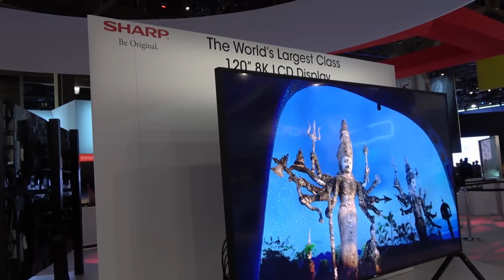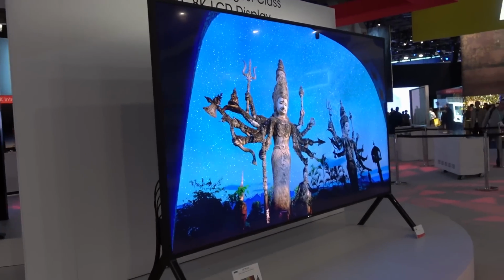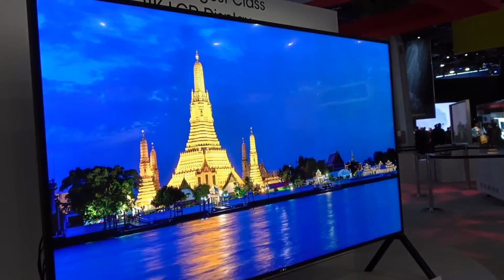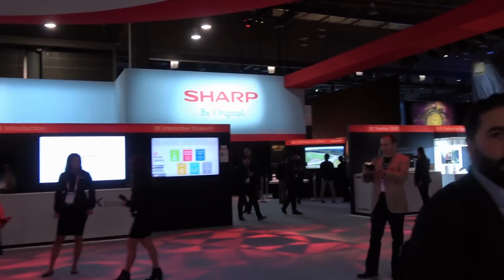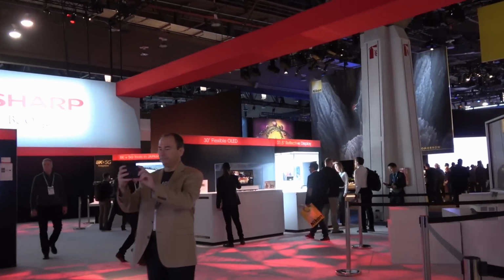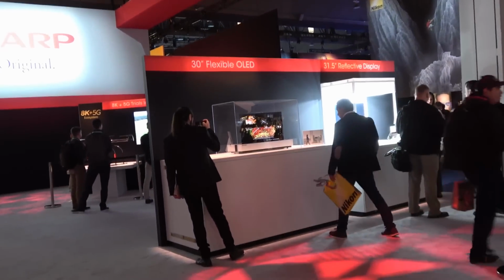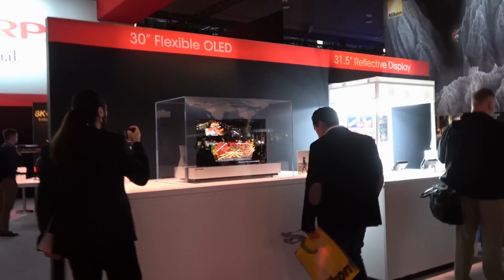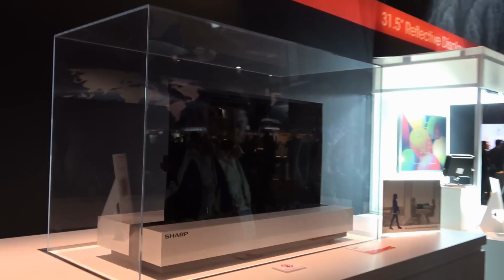Sharp is joining the world of massive size TVs. This is an 8K 120-inch LCD display from Sharp. This is just one of the models that they're coming out with. They have a ton of ones out there, including a flexible OLED TV that actually rolls up. Let me walk over to this real quick and show you this. Now they haven't fully rolled out, but this one can actually roll back in.